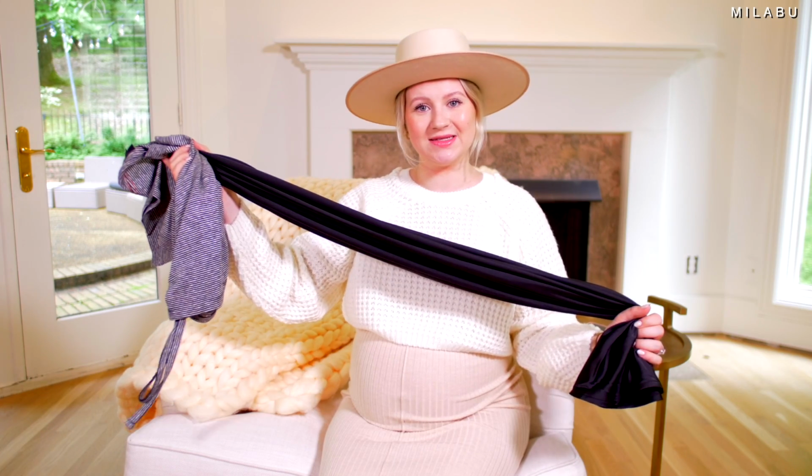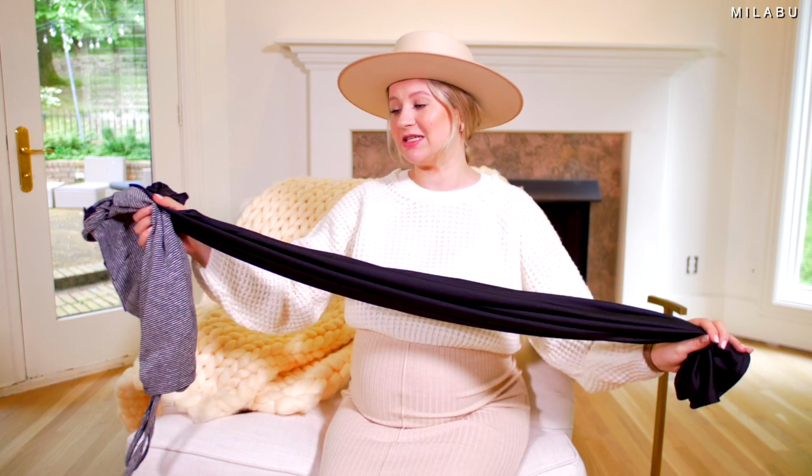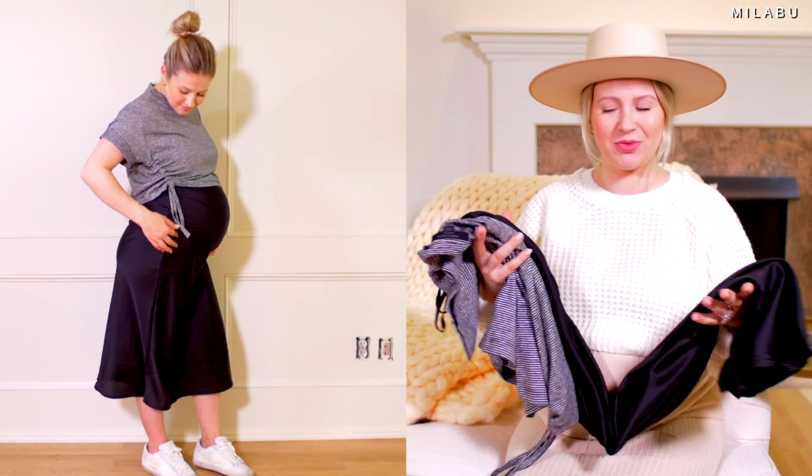Keeping with the dresses, I love slip dresses and slip skirts, especially when you're very far along in your pregnancy. They're so comfortable. I like the way they flow and move with the body, especially with the belly. I just think there's something about it.